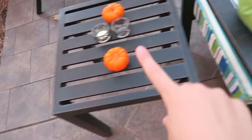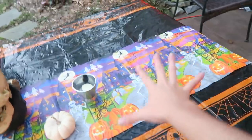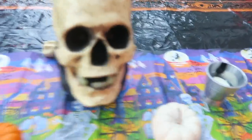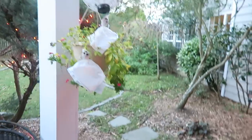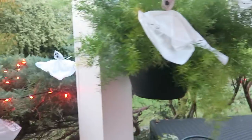Got some pumpkins here, and then here's our table, but no food is on it yet. The food's mainly gonna be over here. Skull here, some more pumpkins, some candles, a little jack-o'-lantern, more little ghosts, some lights, more lights, some Halloween lanterns which we need to turn on, more little ghosts over here, and I just think it looks so good.